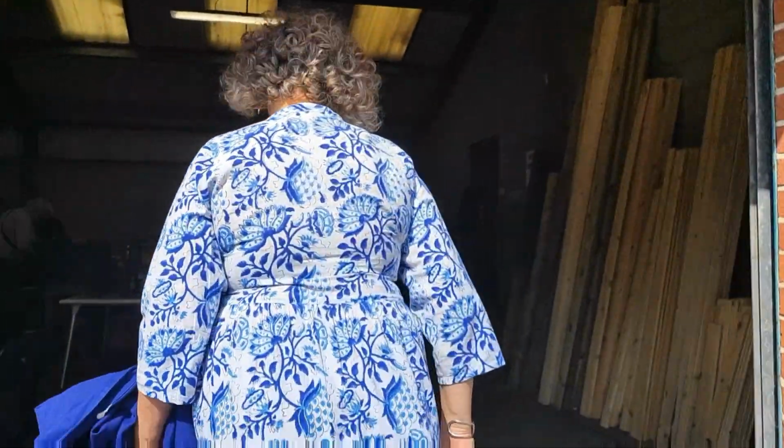For things that I want to bid on, so we're going in now to leave a bid. I'm not actually going to be here for the auction because I just prefer to leave a bid and walk away.